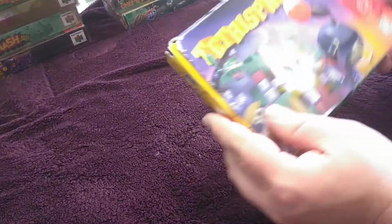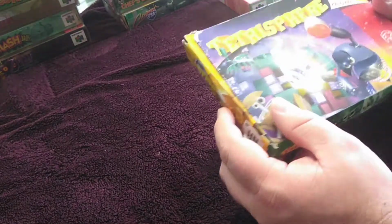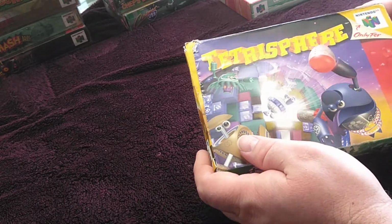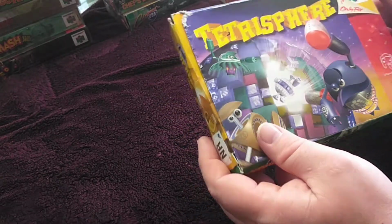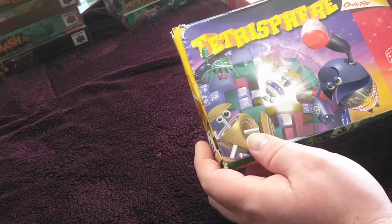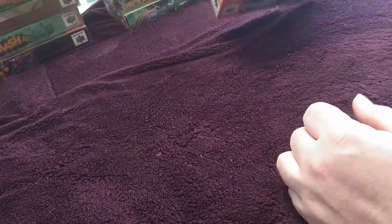Down to the last two. Tetrisphere. This is pretty torn up on the box, so I don't think it would go for what it says. We're just using it as an example anyway. Tetrisphere last year was $19. Now it's $22. It's a 15.8% increase. Pretty cool game though. If you like Tetris, this plays like it on a globe. You play Tetris on a sphere. So just like it says, Tetrisphere.